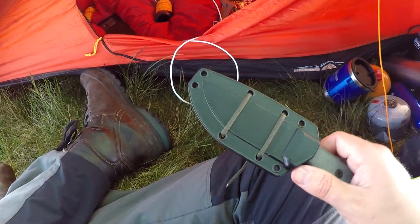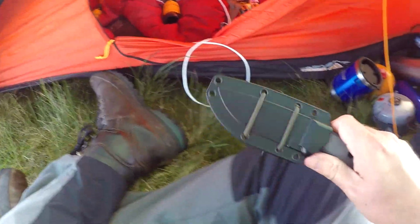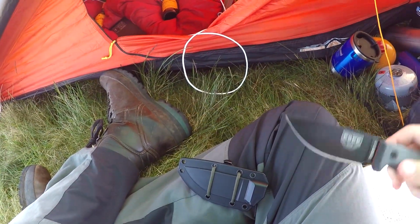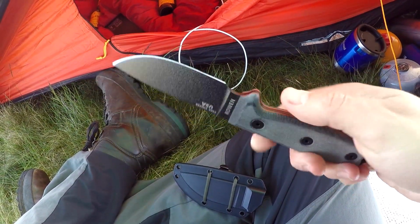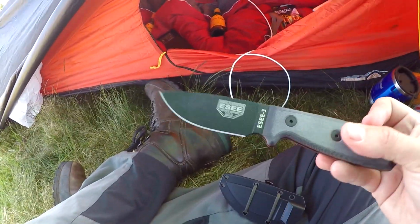Just for the food preparation later, and just in case there's any wolves that decide to come in the middle of the night, I brought the old SE3, which I use for a bit of food prep. Don't forget your knife law, folks.